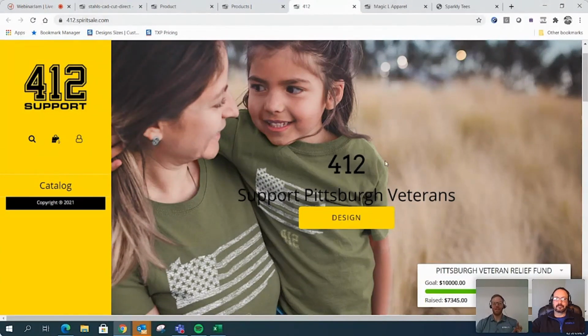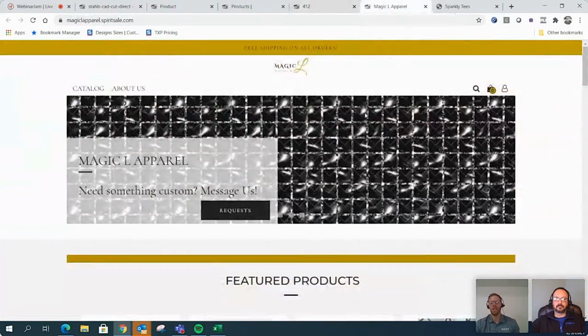Now with this, obviously, these have been solutions for customers specifically, where it's like, hey, let me make a solution for you to help you, whether it's for a specific cause, brand awareness, or just to get some easy orders. But why not for yourself? This is where Spirit Sale is also a very powerful solution where you can actually create this for your very own store.